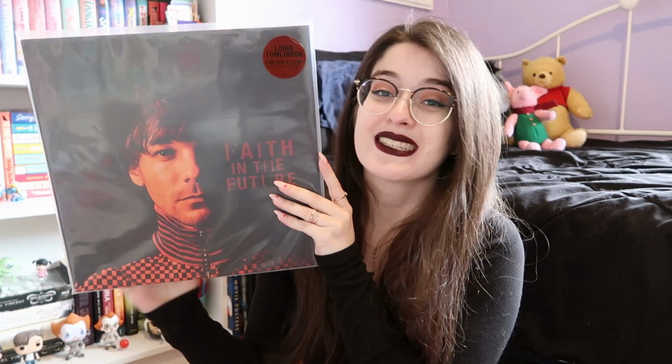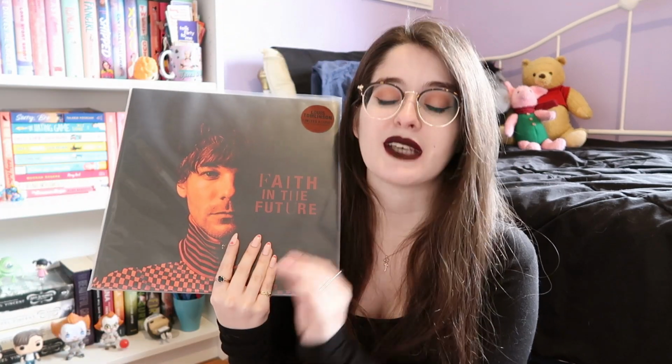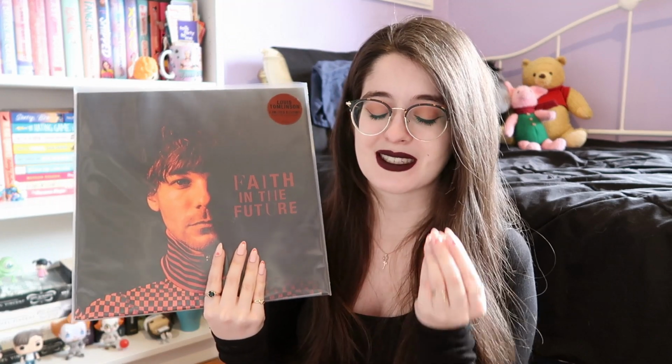This next one is one of my favorite pressings that I now own. It's Faith in the Future by Louis Tomlinson. This is his brand new album that came out a couple months ago. I am obsessed with this album. I love it even more than Walls, which I didn't know was possible. I saw this pressing on that same website and I knew that I needed to have it. I had to have it, you know?